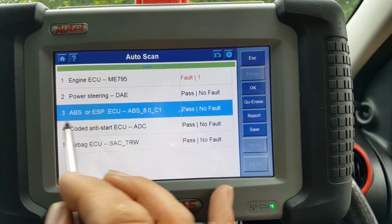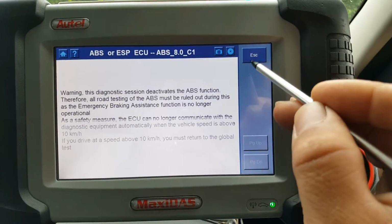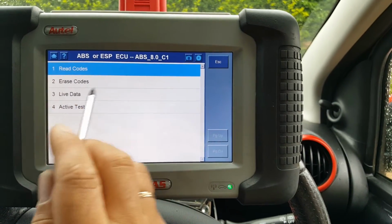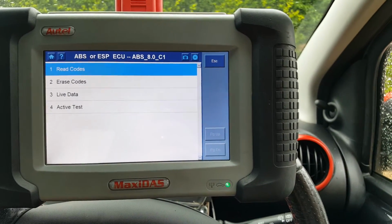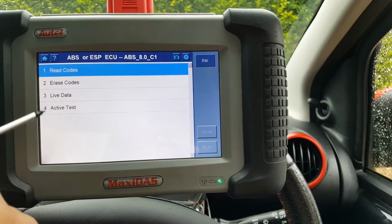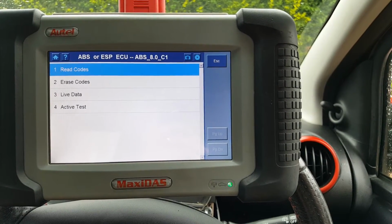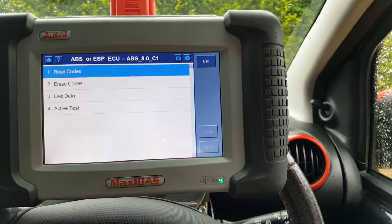One is going to be on the ABS. What I wanted to see here is that under ABS you have four options: read codes, erase, live data, and active tests. What you can look at on each of those, mainly the third and fourth, I don't really go through that. That's basics. Just watch my video for the DS708 on the 2007 Peugeot 107, and you'll see what you can look at. But see that you have four options here.